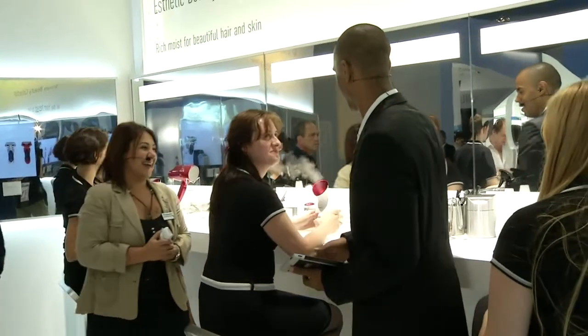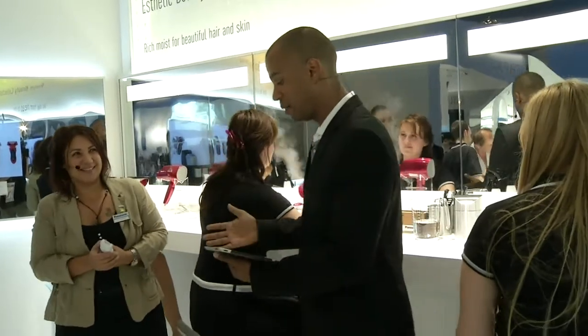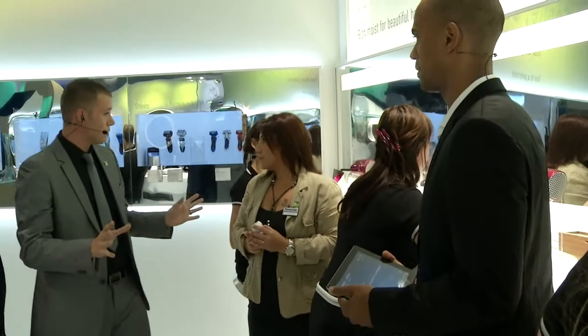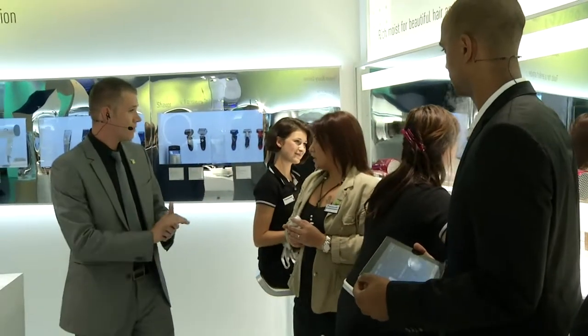Exactly. I understand. So now we do know what a steamer is. As a man, you wanted to add something to it? I was going to say, are we using the same sort of steam here as the regular technology, or is it a different steam to everyone else? This is a dry steam. Exactly. So it's a different sort of steam that we're using at Panasonic. A different kind of steam?